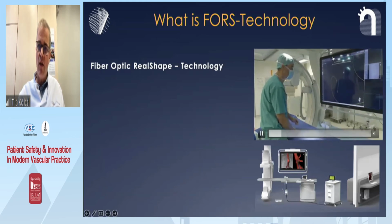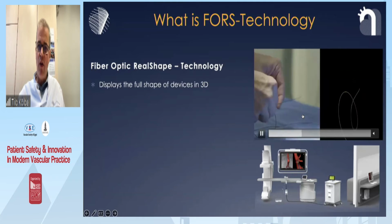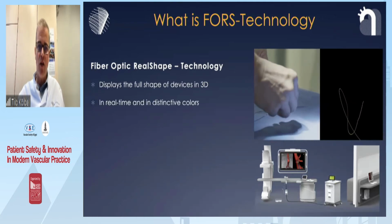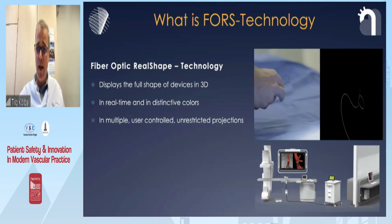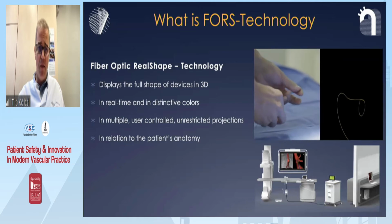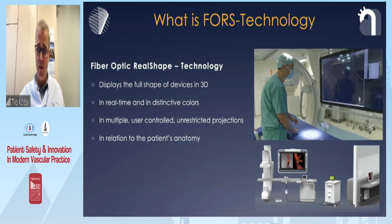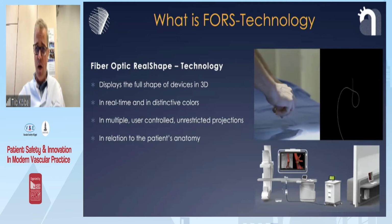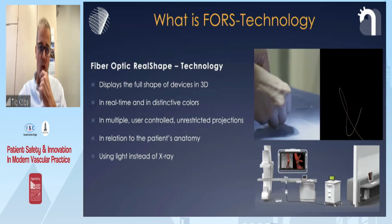So you see here how we play with the wire, and you can see how well in real time the shape of the wire is displayed in a 3-dimensional animated way with more beautiful colors than the black and white that we're used to see. It is as fast as X-ray. Actually, it's a little bit faster. It is slowed down in the imaging to make the view or the experience be very similar to what we do in X-ray.